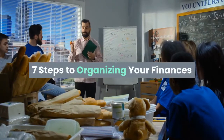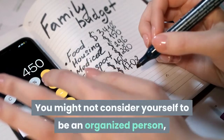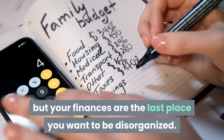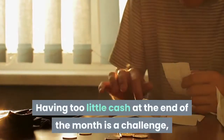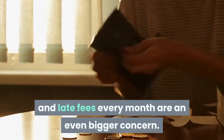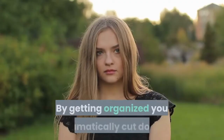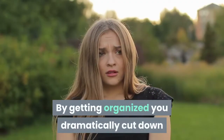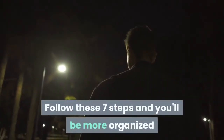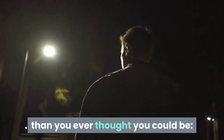7 steps to organizing your finances. You might not consider yourself to be an organized person, but your finances are the last place you want to be disorganized. You see, having too little cash at the end of the month is a challenge, but paying those overdraft fees and late fees every month is an even bigger concern. But by getting organized, you can dramatically cut down on the likelihood of these things happening to you. So let's follow these 7 steps and you'll be better organized and more prepared than you ever thought you could be.